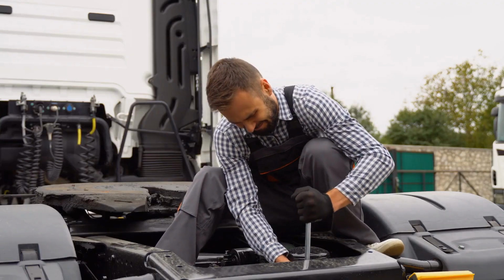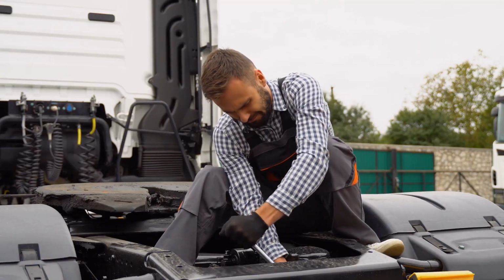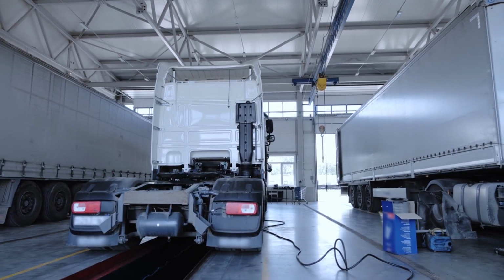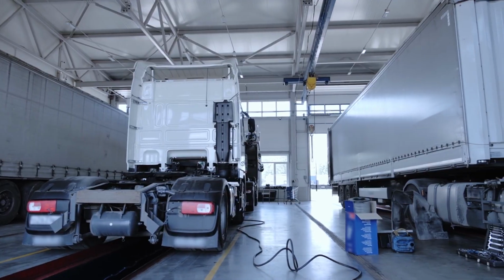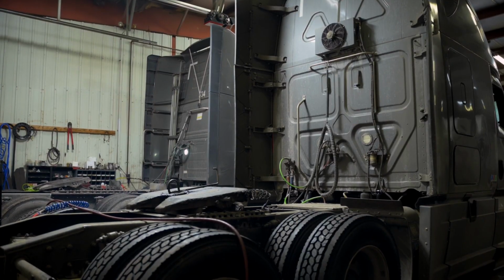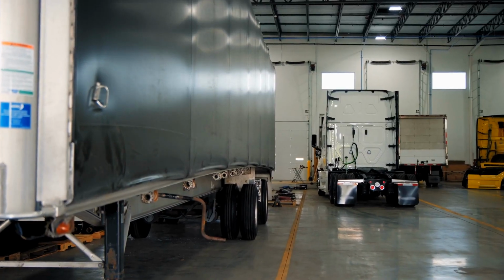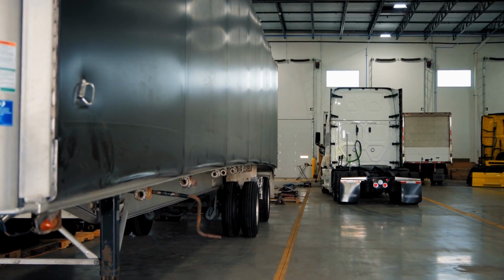Don't just take their word for it. Request before and after photos of past work or ask if you can see a recently serviced trailer. A provider with nothing to hide will gladly show their work. This step takes minutes but saves months of headaches. The right provider won't just have happy customers, they'll have proof.